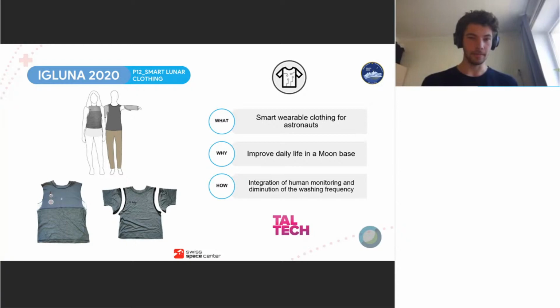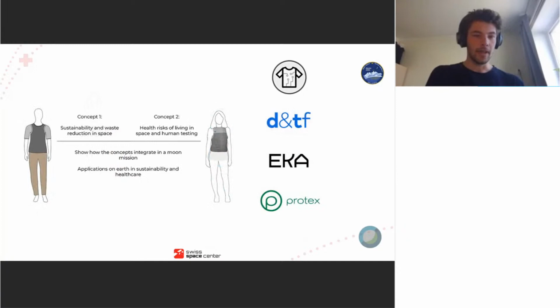If we could go to the next slide, please, then you will see that we developed two different concepts. Through these concepts, we explored two different areas. One of our solutions is aimed at reducing waste in space by using modularity in clothing to reduce the number of times that clothing needs to be washed and extend the wearing time. This is not only more sustainable, but also saves water and saves cargo space in the equipment that needs to be brought up to the moon.